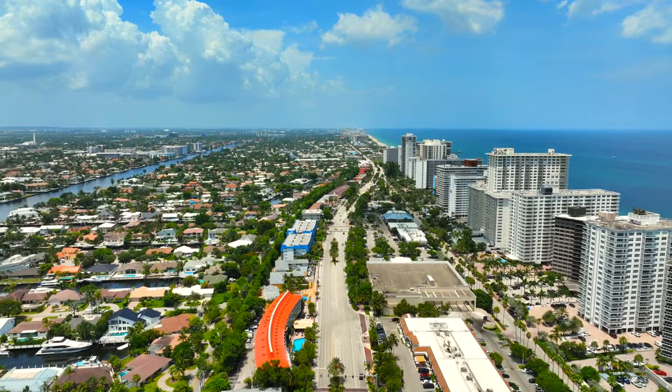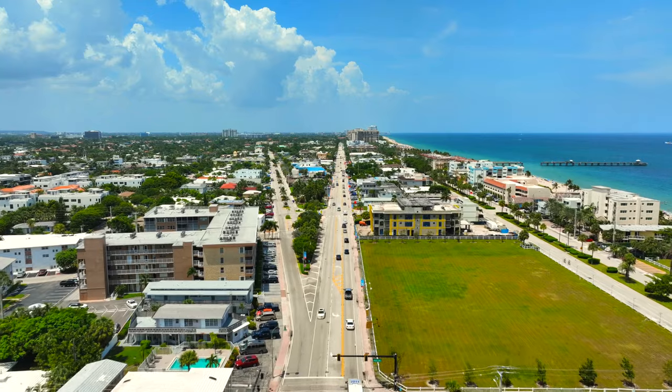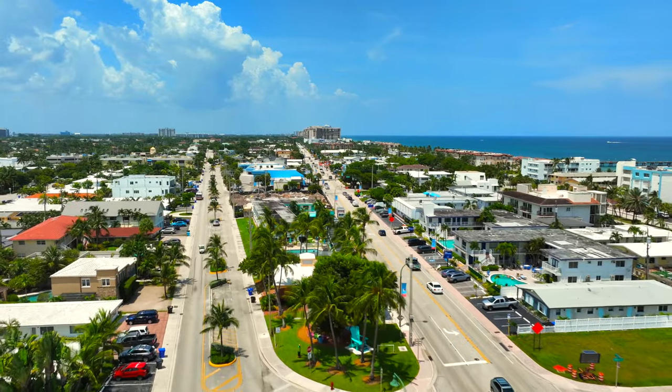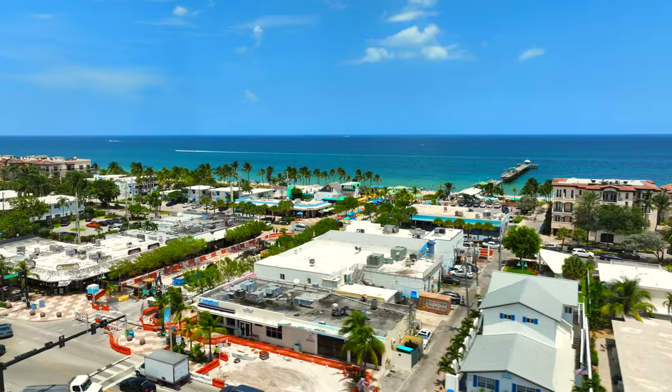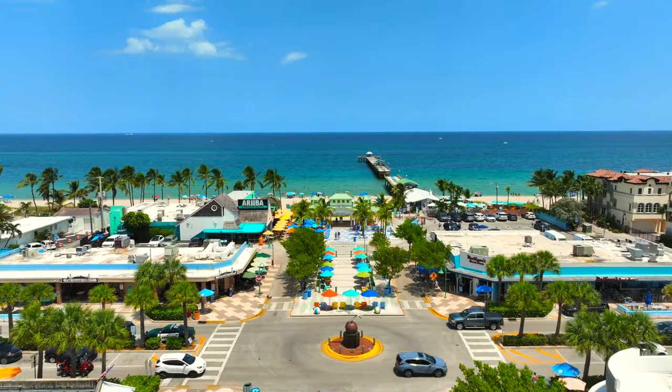Further north is Lauderdale by the sea. We don't have any high rises, and the area is full of apartments, homes, small hotels, restaurants, and condominiums. It's a very vibrant area.